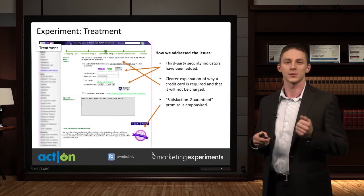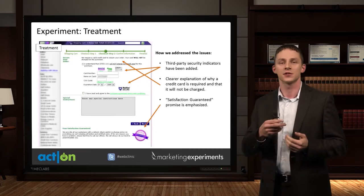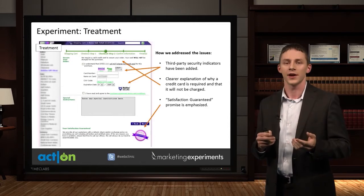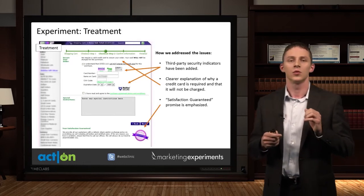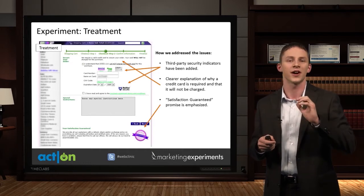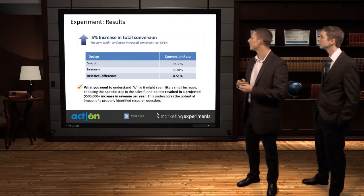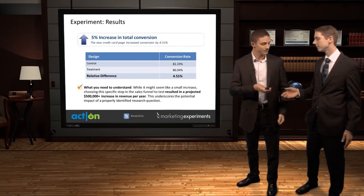Well, we added explanation. We let them know this is why. We've added security indicators. Again, these are expensive products. Finally, instead of putting the focus on the terms and conditions, they're there if you want them, and you've got to agree to them, we put the focus on the guarantee that we're here, we're for you. We're not against you. We're not trying to stop you. What was the result? You saw it earlier, 4.51% increase, but the real result is in the profit and the revenue.